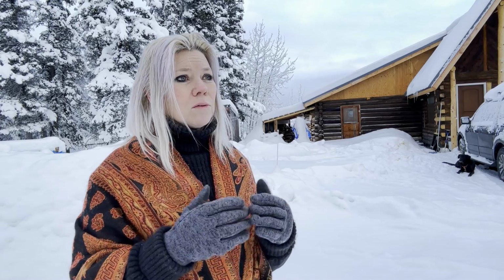And then also this next year, I plan on getting out and seeing Alaska more. This last summer, I spent so much time here at the property that I really only did a few excursions.